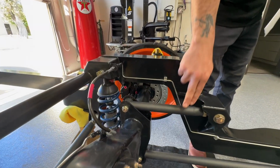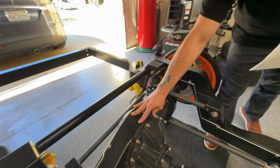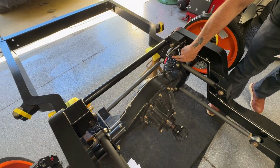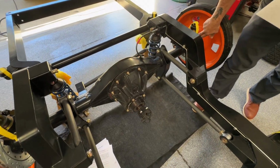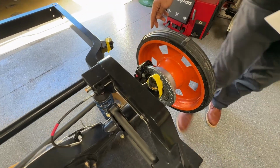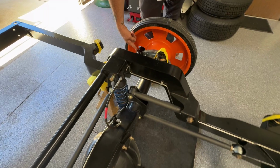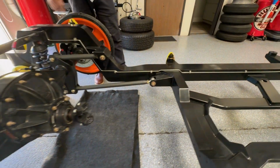So it's the 4-link with the panhard bar. It's got the big 9-inch housing, coilovers in the rear. Pretty standard go-to hot rod stuff for the rear chassis. We have 11-inch rotors drilled and slotted, Baer brakes, 4-piston Baer calipers, and all the lines are done. So that's so nice. The rear's completed.